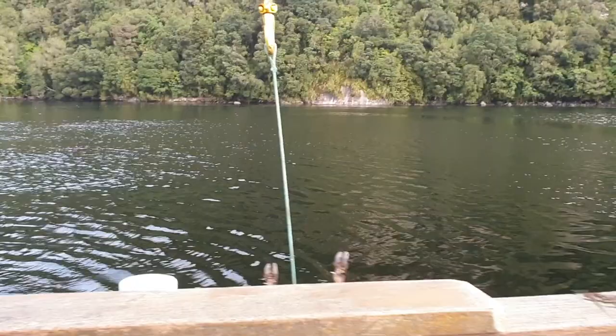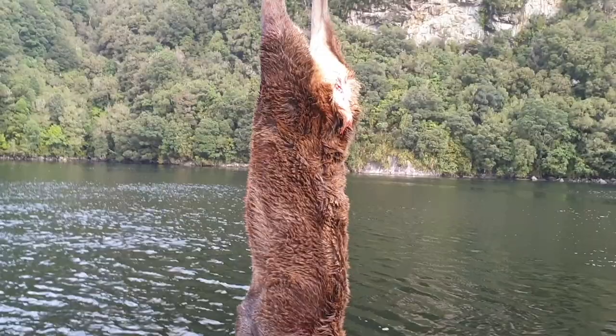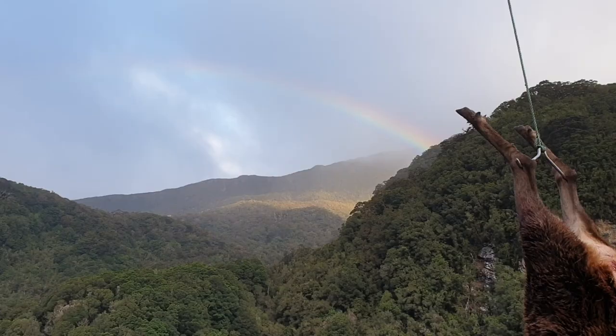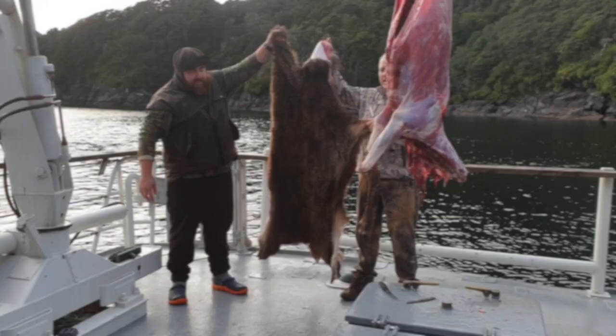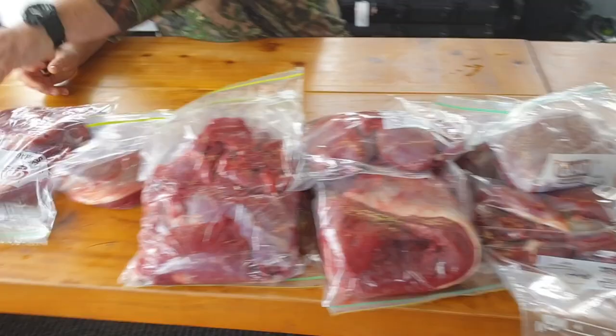Okay, get this shot, check this shot. Have a hot tub stag. Just watch your face there. Rainbow in the background, mate. There you go, the cleaning begins. Got guns on the boat now. Over here. Who's that there? Oh, shucks. I was going to say, I thought Wop had a shave. Okay. Used to be red deer.